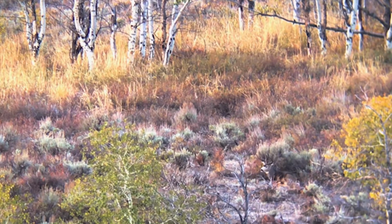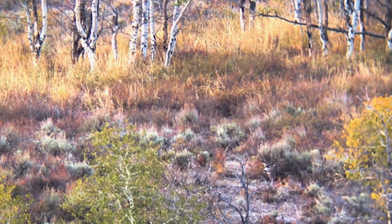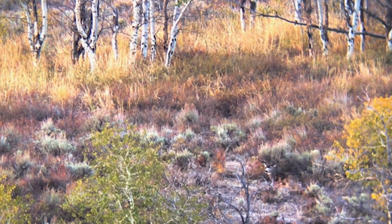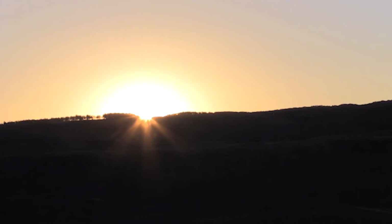Just after first light, we spotted this big buck bedded down, and he was a hard one to walk away from. But Brett thought we should keep hunting and assured me that there were larger bucks out there.